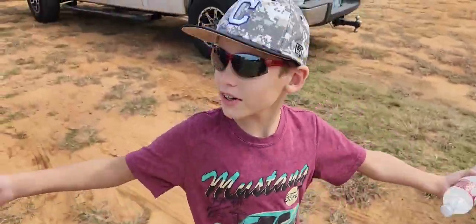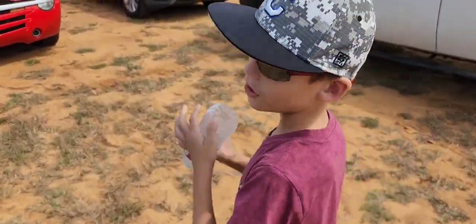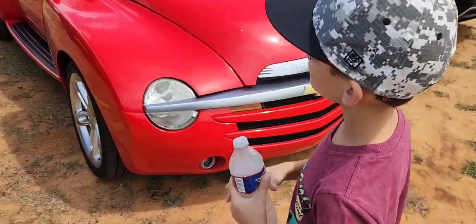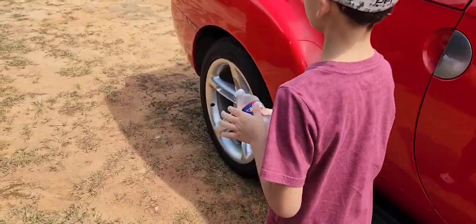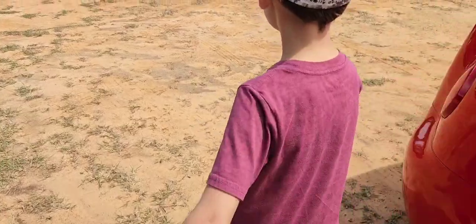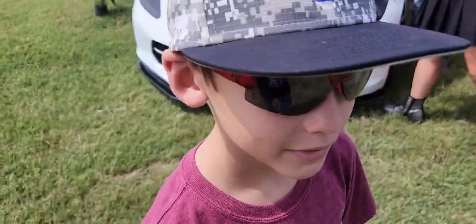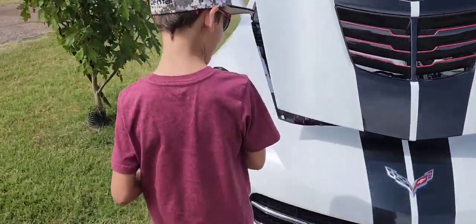So today we are looking at the National Choctaw, Oklahoma car show. I barely remember to say that, but right now we're just walking past the parked cars. The cars we are going to be looking at is over there. This is the first car we're going to be looking at. It's a Corvette.